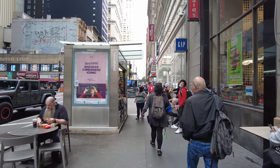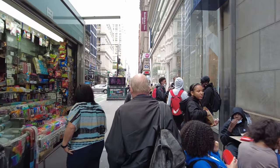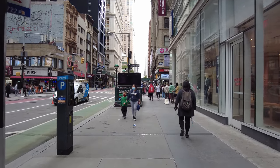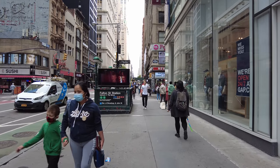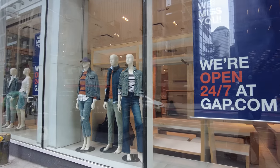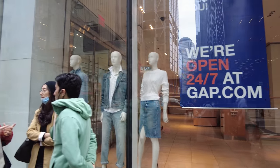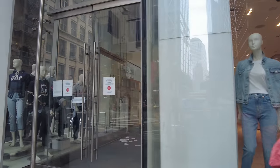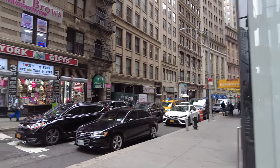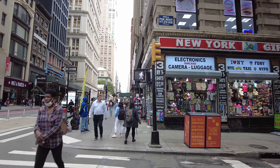It's a pretty popular McDonald's restaurant. This Gap store has been not stocked in a long time. I wonder if they're planning to close this location permanently. Times are changing a lot.